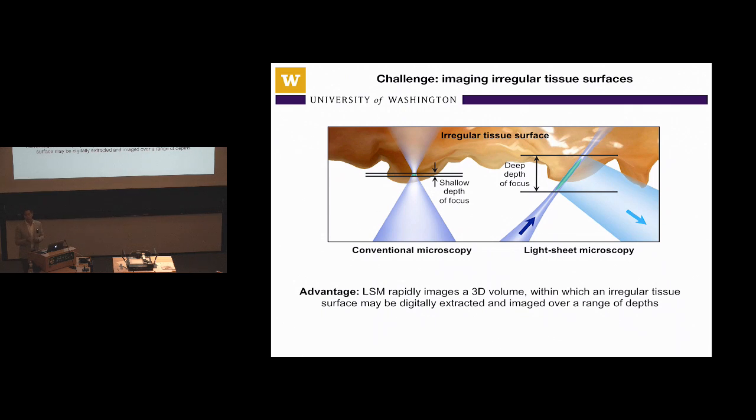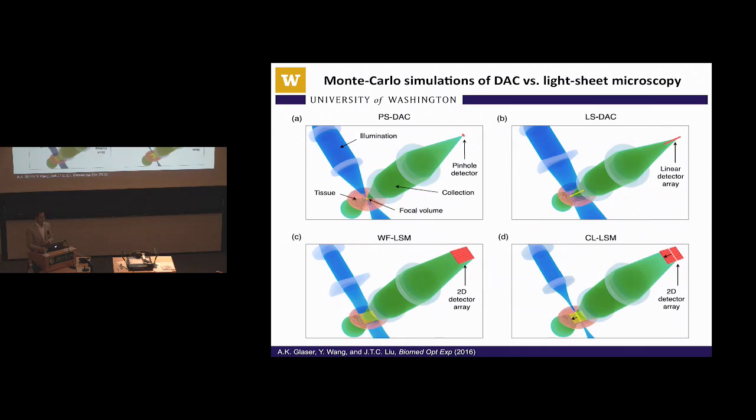We can use digital extraction to pull out that surface if the surface is what you're interested in. But we can also image a little bit more deeply into the tissue. When we first started this, we wanted to ask how well a light sheet microscope could image in tissues compared to what we're used to.